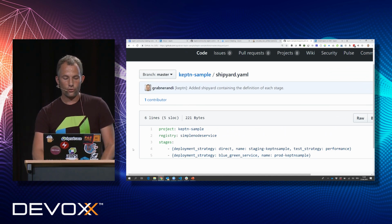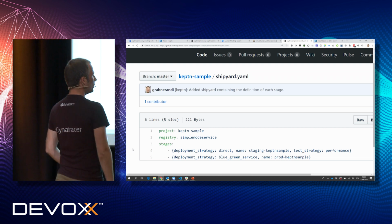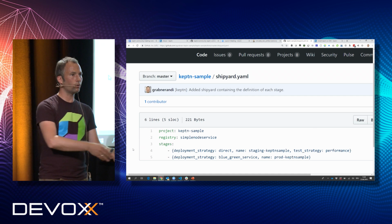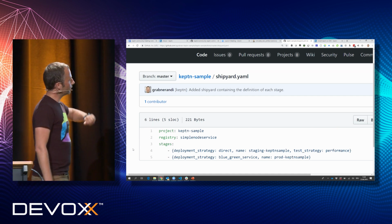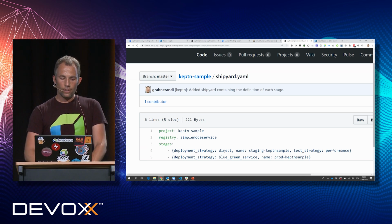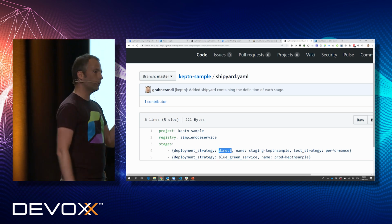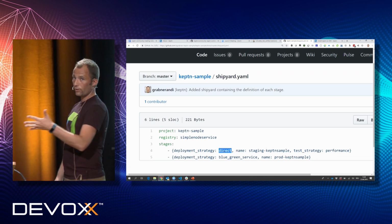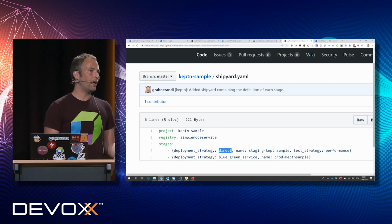In the installation instructions from keptn, you need to tell keptn, do you want to have just a production environment? Do you have a pre-prod and a prod? Do you have a dev stage production? You can basically define your individual stages. What you also specify in that shipyard file is your deployment strategy, whether it's a direct deployment, a shadow deployment, a blue-green, a canary deployment. What else do we have? A dark deployment, so we support different deployment models. And keptn will automatically take care of me for that.